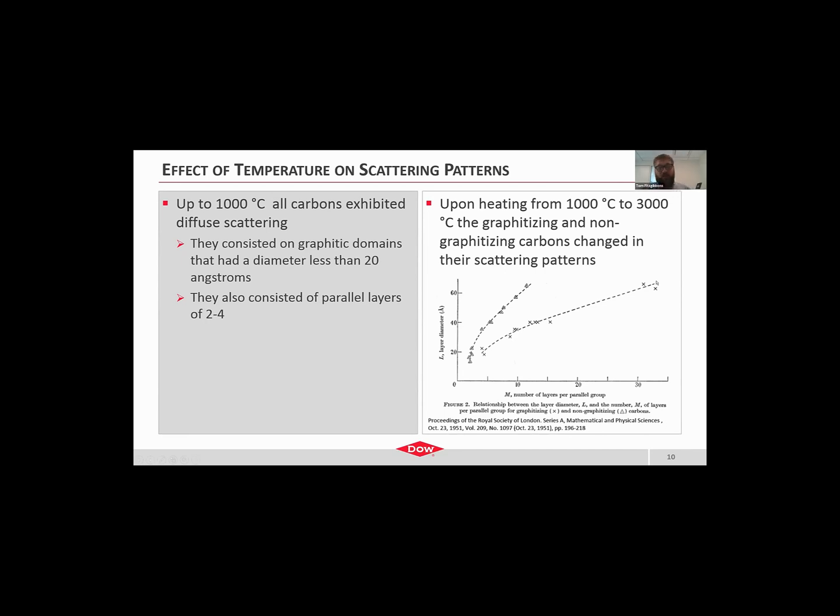And what you can see is in the graphitizing carbons, while you get limited growth of the basal plane size, you get significant growth of the number of layers that stack atop one another in a parallel fashion. Whereas you get the opposite kind of effect in the non-graphitizing carbons, where your layer diameter can grow relatively rapidly. However, you never really grow more than about 10 layers of parallel carbon plates, thus limiting the amount of long-range extended order that's present in these carbon materials.